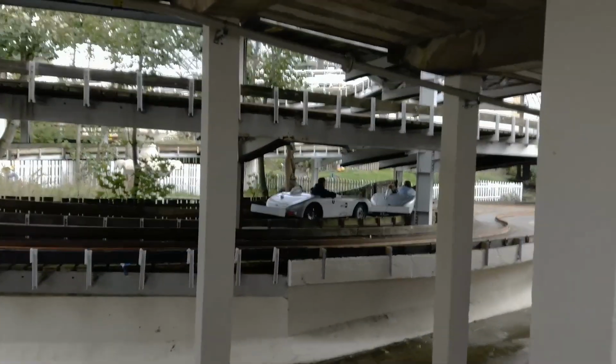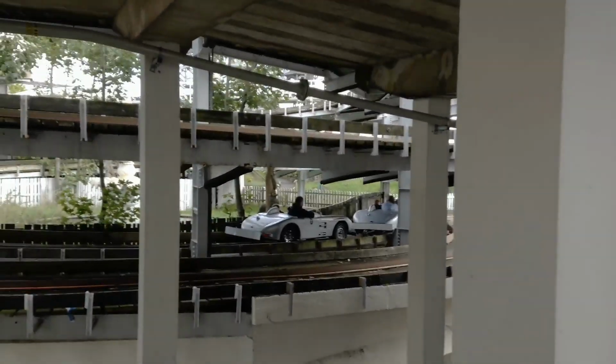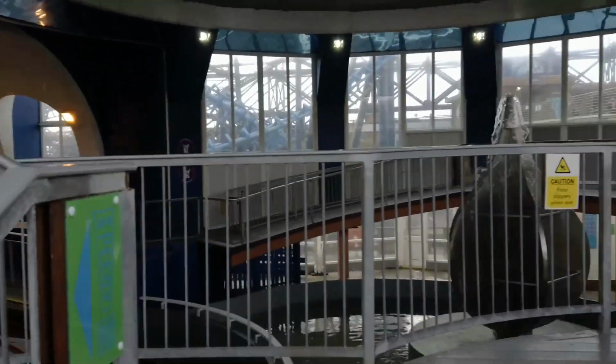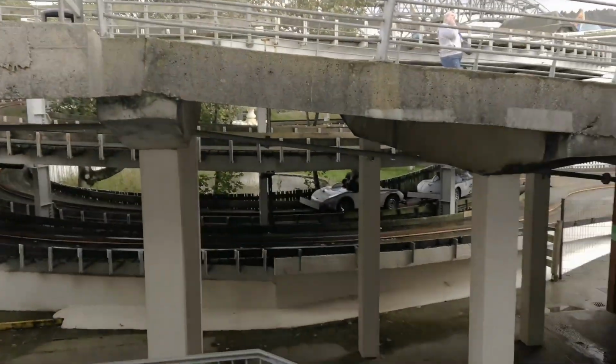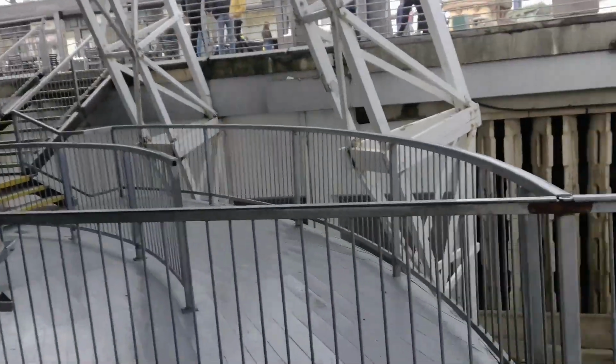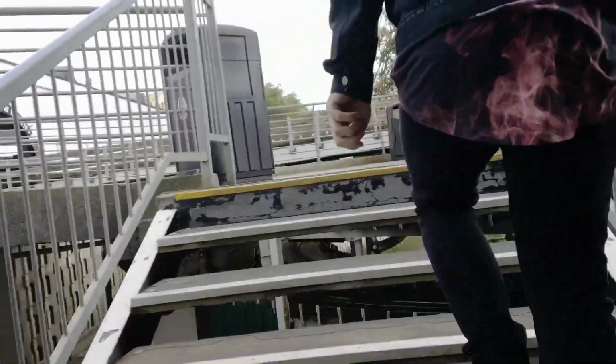Hey up, broken down. Send for RAC. Get green flag out. Well, you don't need green flag now, do you? Can't repair them, you need an electrician. They're electric now, aren't they? It used to be twin stroke engines when I was a kid.